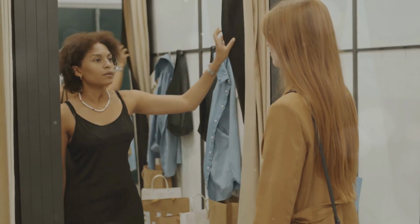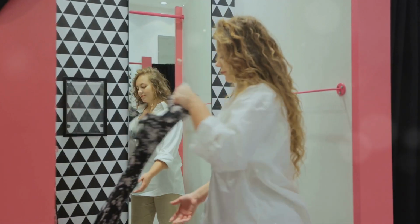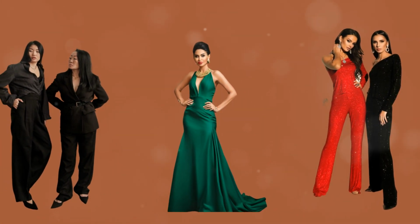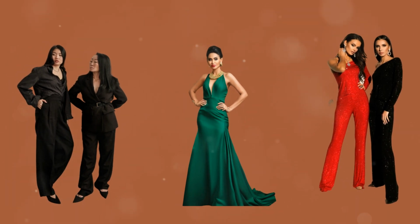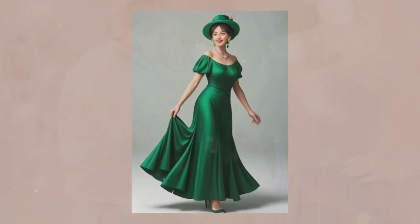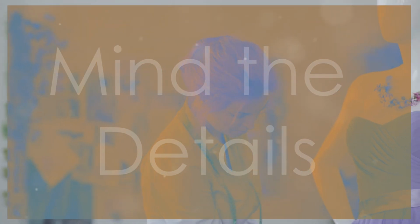Play with proportions. Understanding proportions is crucial for dressing as a petite woman. Pair fitted tops with flared or A-line skirts and wide-leg pants with more form-fitting tops. Balancing the proportions of your outfit ensures that your frame isn't overwhelmed by too much fabric, creating a harmonious and flattering look. Mind the details.